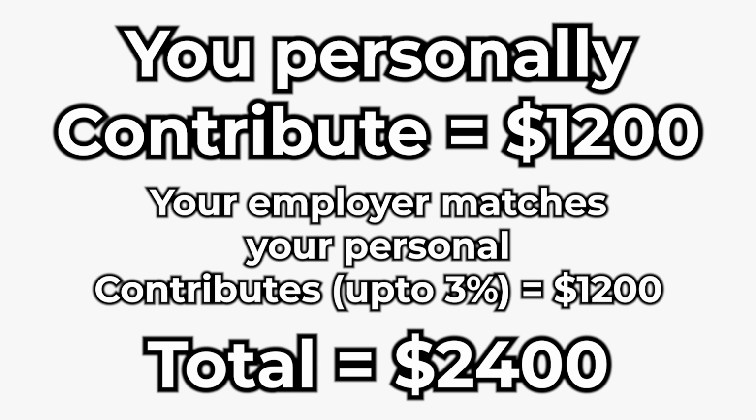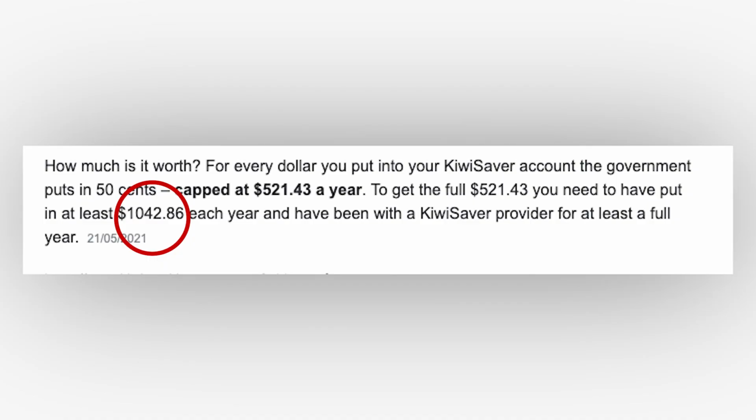which means you're essentially getting free money. However, there are some people out there that aren't actually employed, like me, for example, because at the moment I'm working for myself as a contractor. I'm not employed by someone, I'm self-employed. So for people like me, and another additional way you can get money into your KiwiSaver, if you personally contribute $1,042 into your KiwiSaver from the 1st of July to the 30th of June, you can receive $521 for free from the government, because the government is prepared to give you 50 cents for every dollar you contribute up to $1,042.